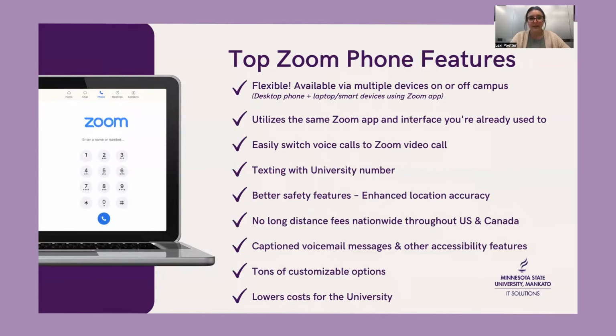So like I said, it will open up a whole new world of flexibility available via multiple devices on or off campus. And it utilizes that same Zoom app and interface that you're already used to. You can also easily switch from a voice call to a Zoom video call. So if you need to elevate into a video call, you can easily do that. You can share your screen, be face-to-face. The texting with the university number again.